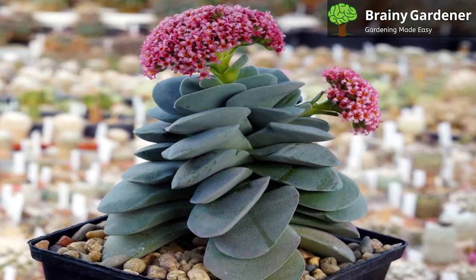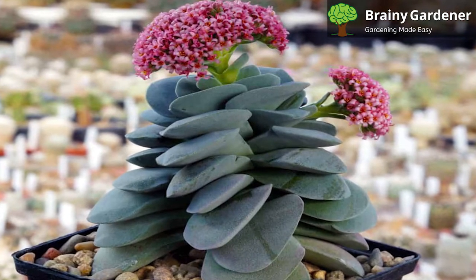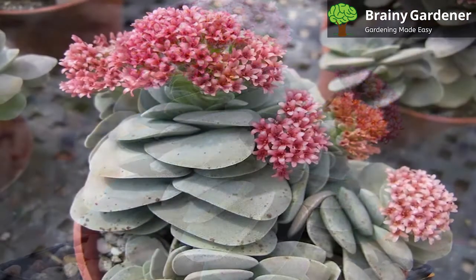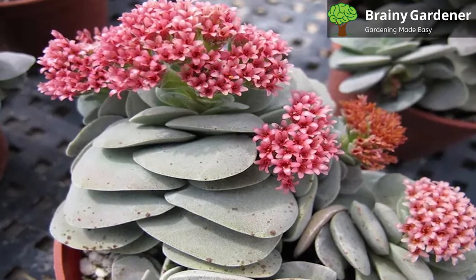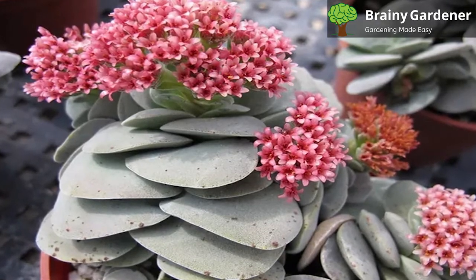The flowers are deep pink, leaning towards red, and appear in winter, making them a welcome addition during the colder months. If you're looking for succulents with red flowers that have a unique appearance, look no further. The Crassula Morgan's Beauty is a low-growing plant that only reaches about 4 inches in height.